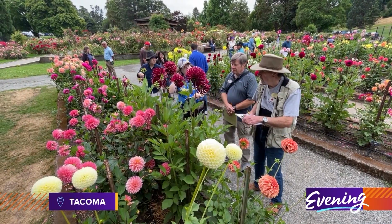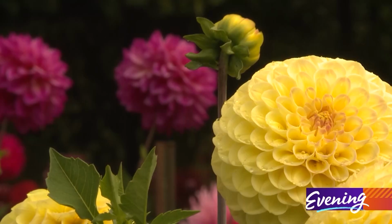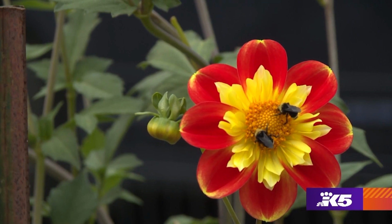At the Dahlia Trial Garden in Tacoma's Point Defiance Park, most people come for the colors. Matt Kracht is here for the bees. They're fuzzy and cute, and they sort of move in slow motion, and they are super chill.